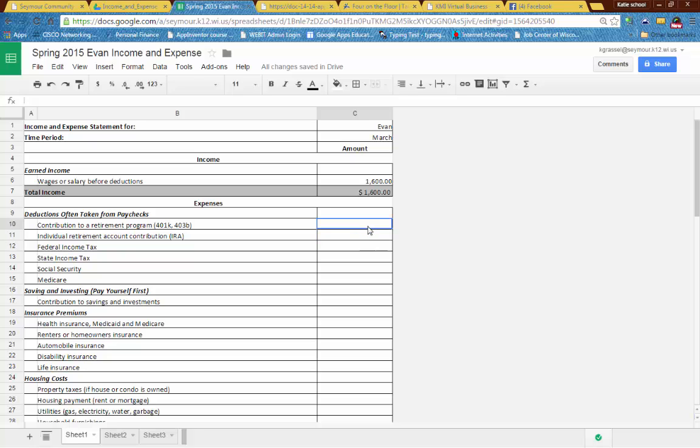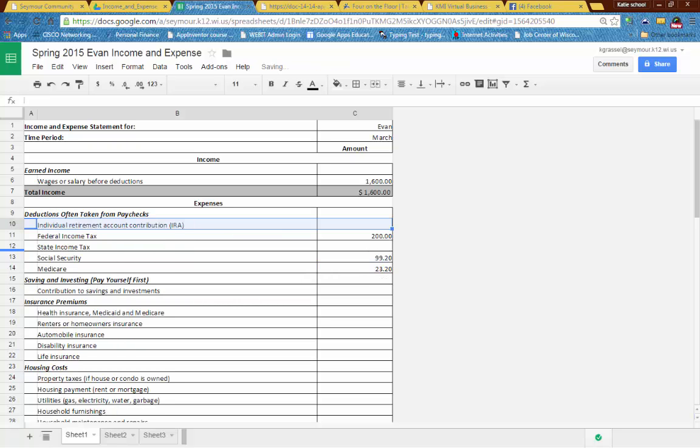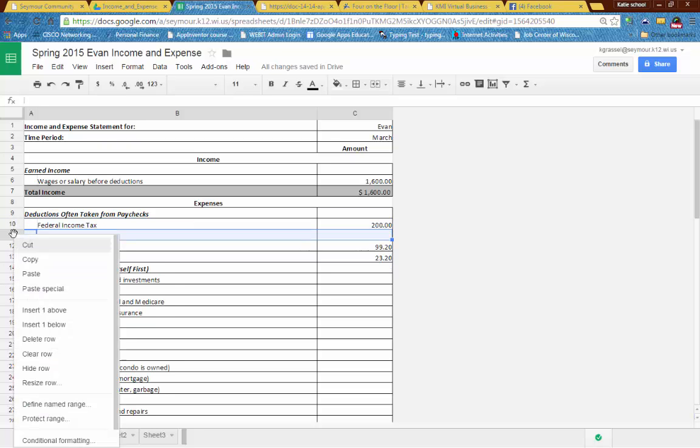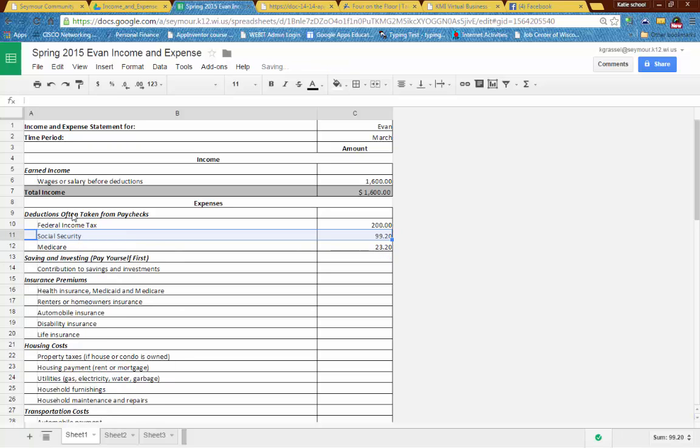So he has a federal income tax right here of $200, and then he has Social Security, which is also known as FICA, of $99.20. I put it in the wrong spot. And he has Medicare of $23.20. And those are all of his deductions. So I can go ahead and get rid of line 20. I can get rid of line 10. Be careful, because when you delete a row, you'll have a hard time adding it back in. So these are going to be my deductions taken from the paycheck. He's going to have federal income tax, Social Security, and Medicare.